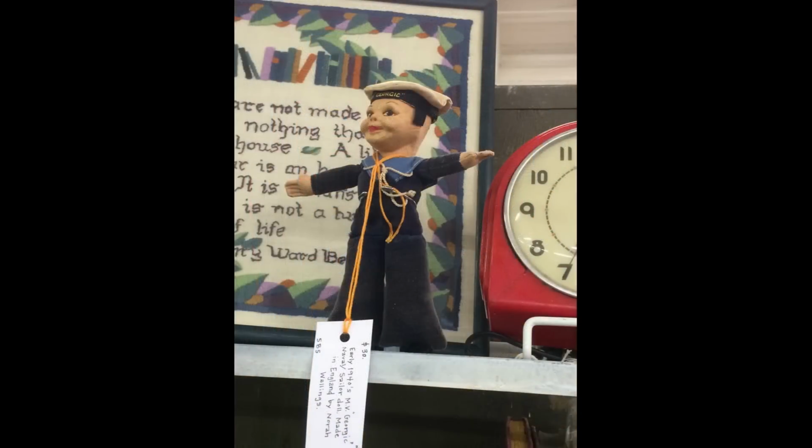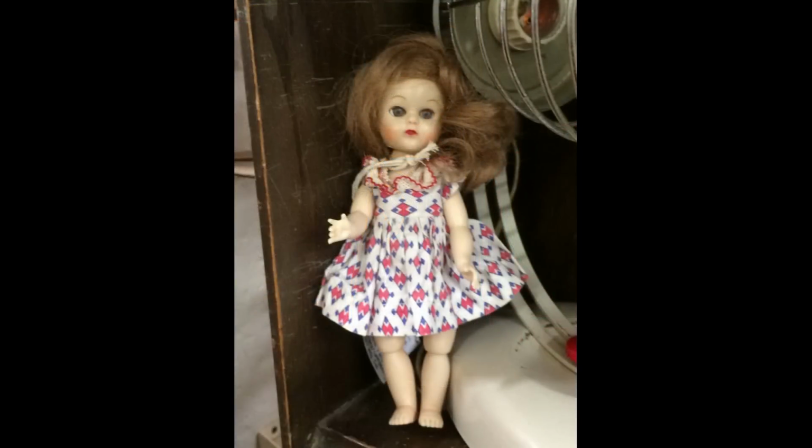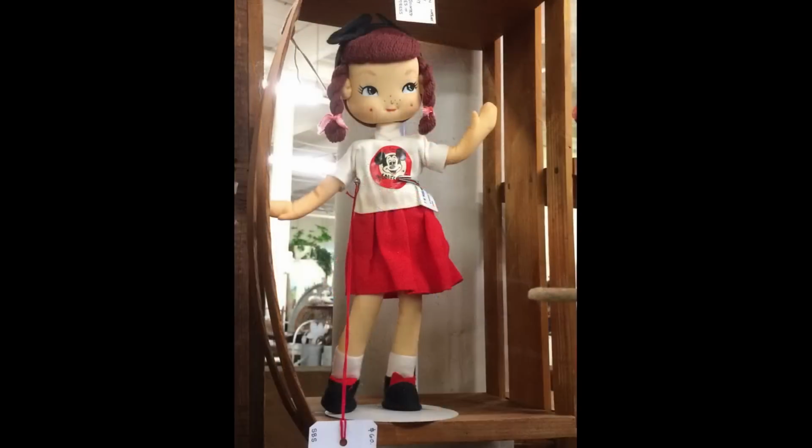A Nora Welling sailor doll made of felt. I think these were souvenirs you could buy on passenger ships. Found this little Ginny doll tucked away in a corner. Very cool cloth musketeer doll with a molded mask face. Never seen one like her before.